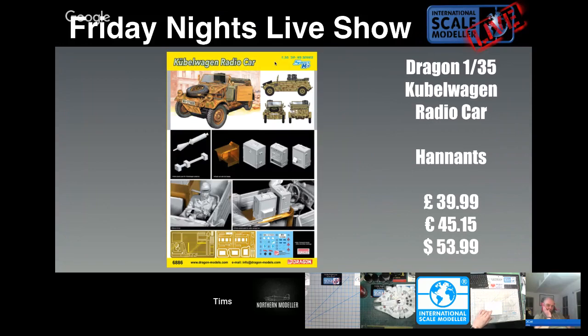We've got Dragon have released their re-released 1/35 Kübelwagen radio car. My God, how expensive is that? Crazy price in there. You could probably pick up the Tamiya kit and just do a little bit of scratch building and get a little German radio set, and you'd be able to do that for half that price. You get some Cartograph decals with it. Ooh.